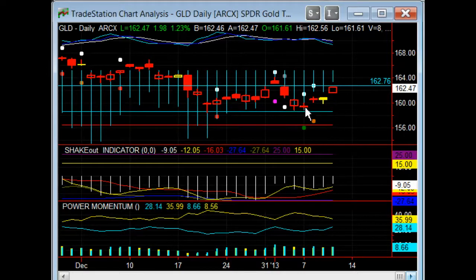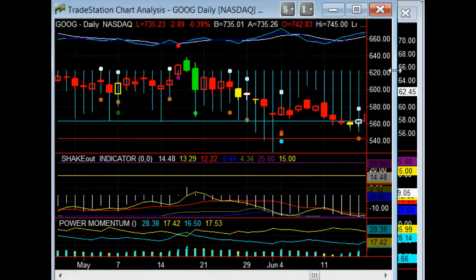Now you can see that SLV was a little behind what was happening in gold. Gold gave the earliest signals first, and then SLV was like a day behind. So that's why I always look at more than one of them, just to give you a general idea where things are headed. Let's whip through some more dailies.